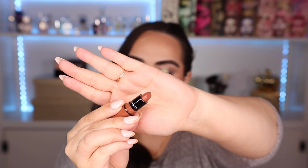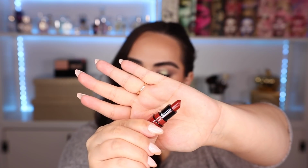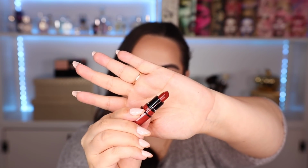Next we have the color Taupe. This is a beautiful mid-tone brown. Let's put it on. Oh wow, this color is beautiful. I love it. Next color is Dubonnet, and this looks like a really beautiful dark red.